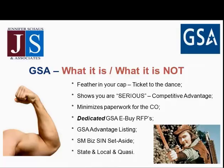GSAadvantage.gov is the online, I'll call it Amazon or eBay.com website for the buyers to go on and find your products or services. So you get kind of free publicity there.